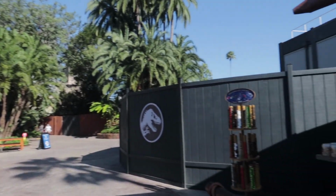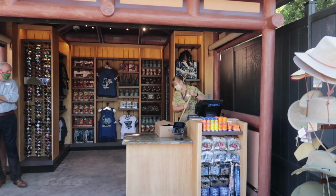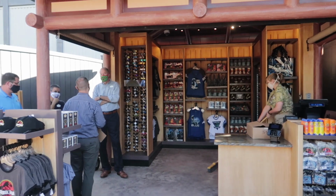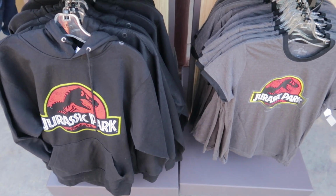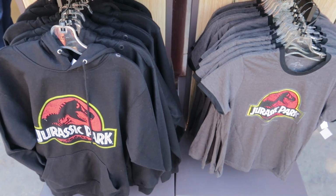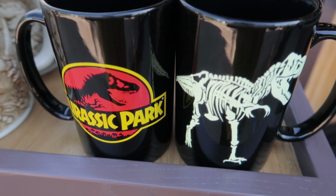And look at this. Universal has just unveiled a new Jurassic World merchandising area across from the Pizza Predatoria. This little merchandising hut has, surprisingly, Jurassic World merchandise. It's not just Jurassic World merchandise. You have Jurassic Park. You have a Jurassic Park hoodie for $45, a Jurassic Park ringer tee for $28. For $17, you can get this Jurassic Park mug. Here's the front side and the back side.